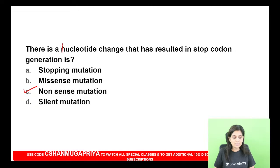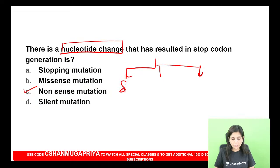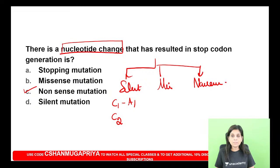So whenever there is a nucleotide change, the result can be 3 types of mutation. What are the 3 types of mutation? It can be silent mutation, it can be missense mutation, it can be nonsense mutation. And because of a mutation, if a codon coding for an amino acid is replaced by another codon which codes for the same amino acid, then that is called a silent mutation.